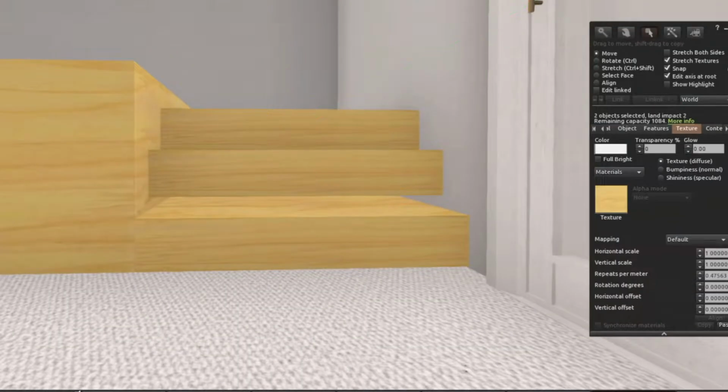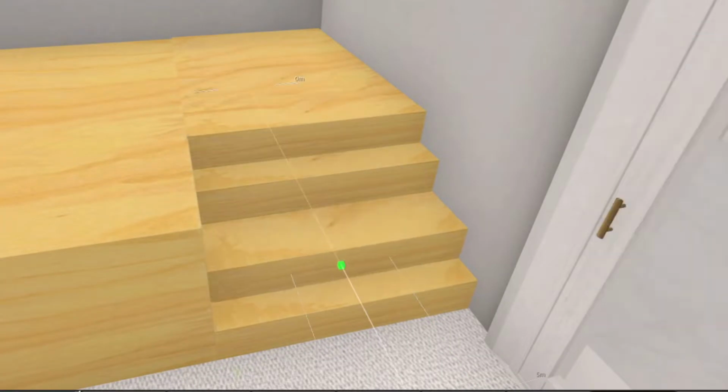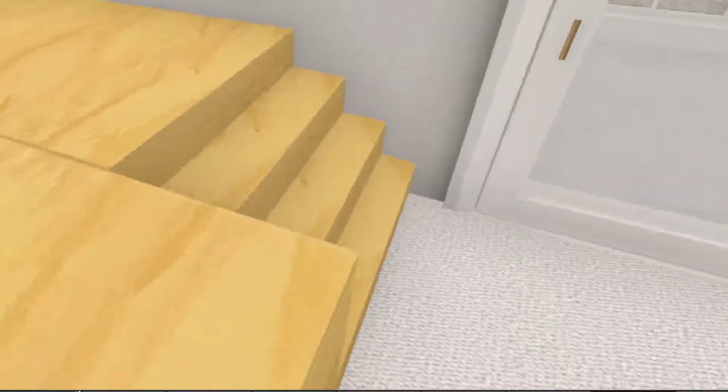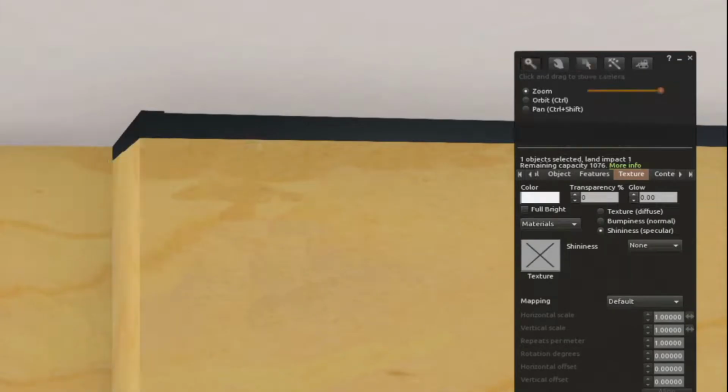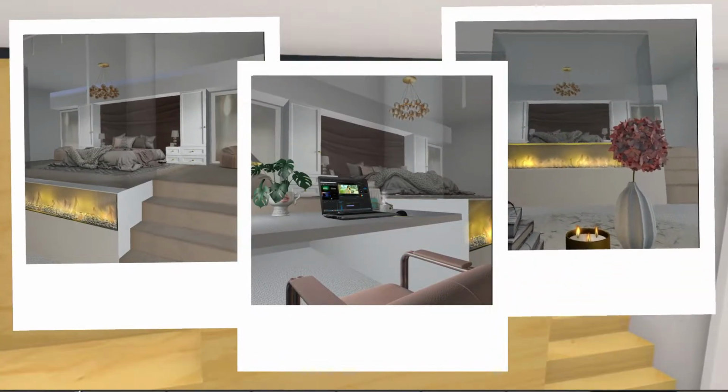Now with builds, these are all prims. It's like blocks, okay? I'm trying to learn meshing, okay? But I enjoy building in world. Now with each one of these blocks, they are one prim each. But I'm going to show you how we're going to link these bad boys.